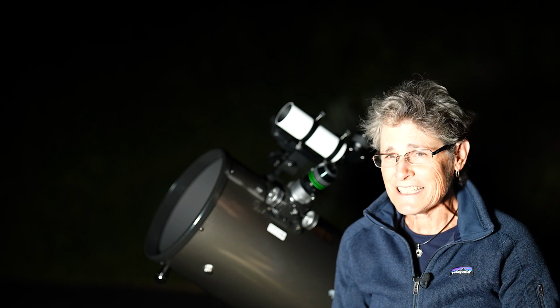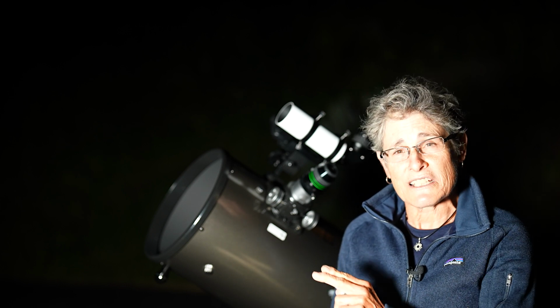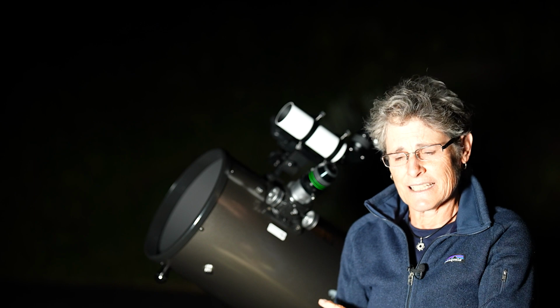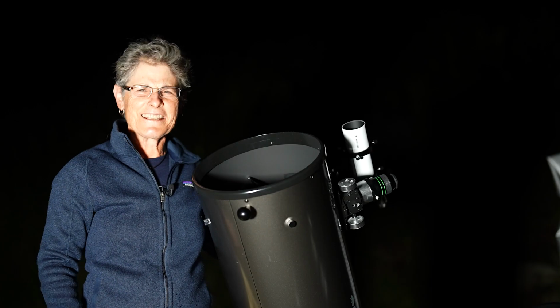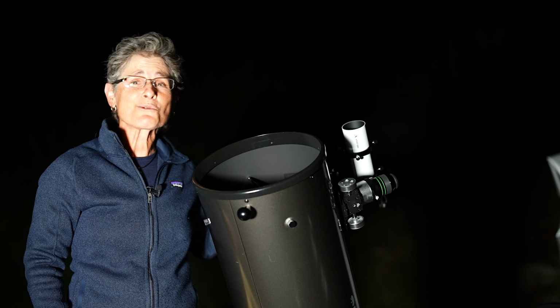And to find it, if you're on M10, just go 3 degrees northwest, and you should be able to see it. It'll be fainter than M10, but if you can't see it in your finder scope, get M10 at the edge and just edge southwestward to M12, globular cluster in Ophiuchus. Now we're going to look at something that's pretty high overhead in Cygnus the Swan.